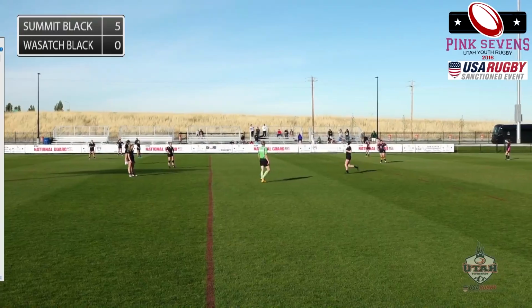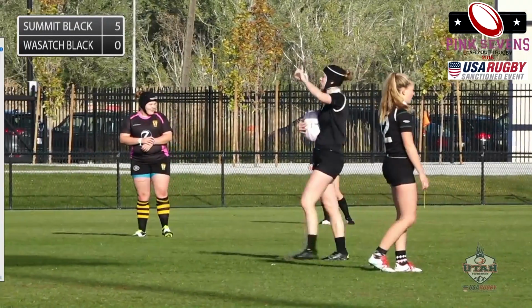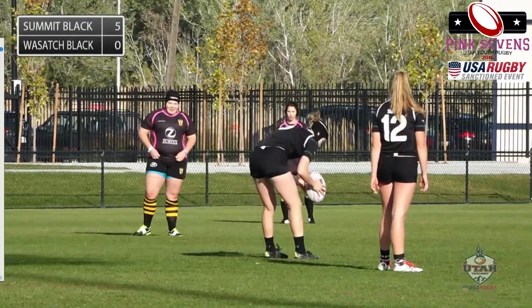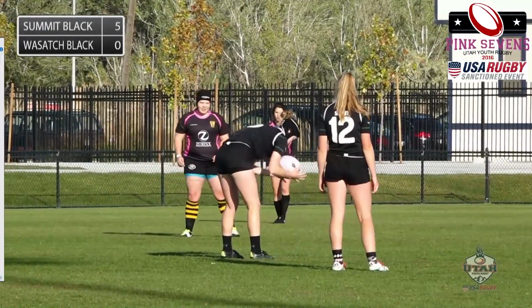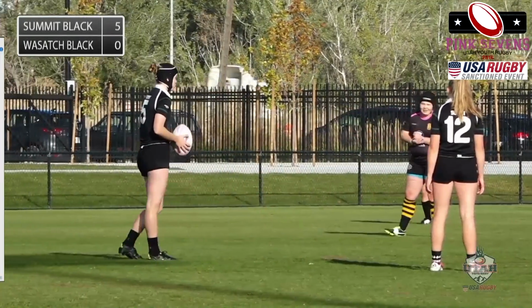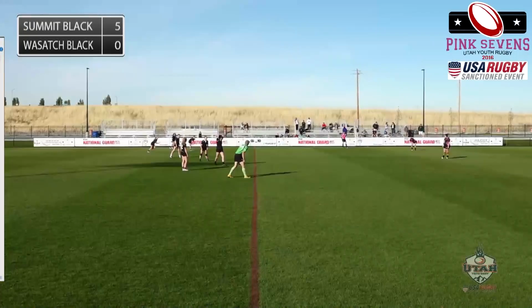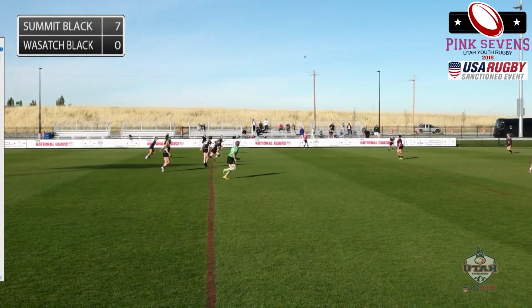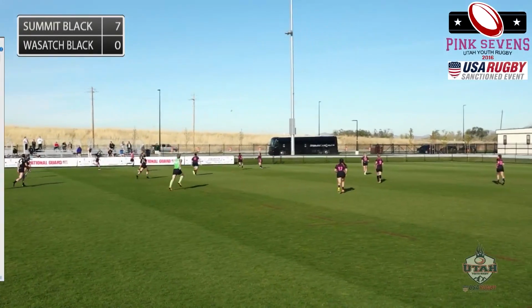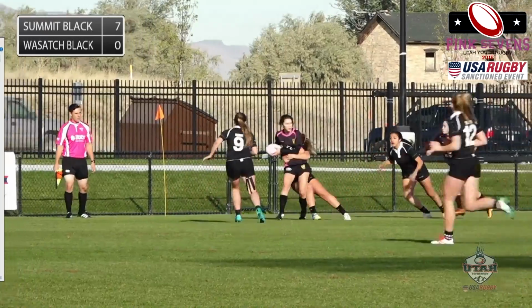And of course, with 7-a-side rugby, the team that scores does the kickoff rather than with the 15s. The team that got scored upon does the kickoff. Definitely looks like they want to use this kickoff as an attacking weapon to try to get the ball back. I see a good chase coming on, and it was a good strike on the first one. A little deep, I think, for them to be able to compete for. Good gather, though.